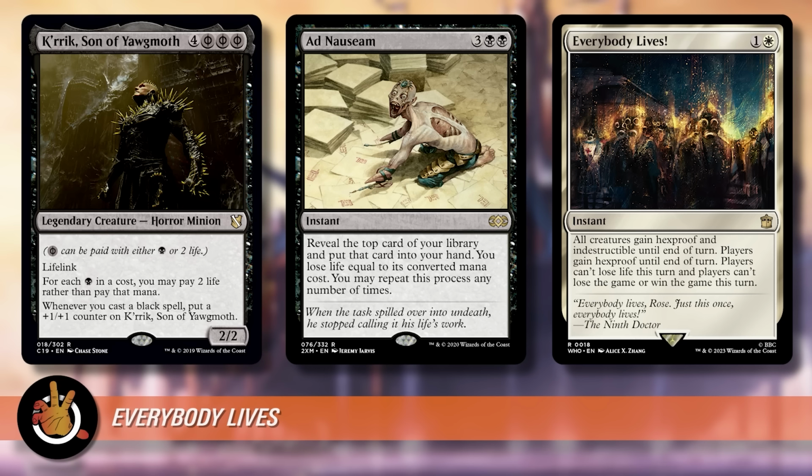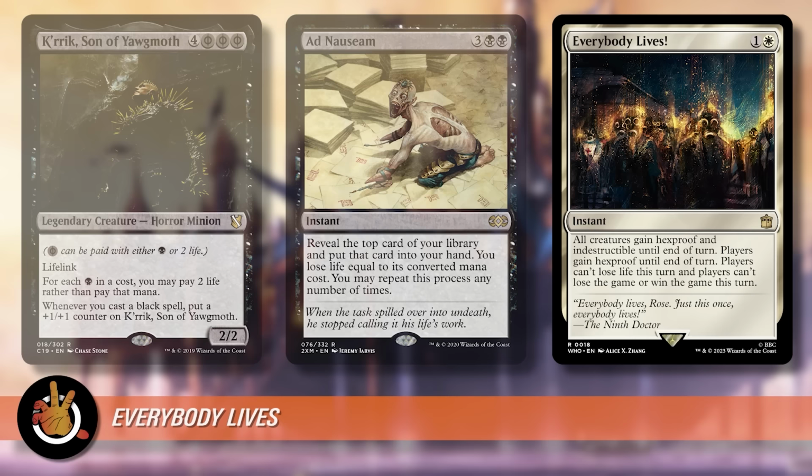That feels good in casual. Probably good in cEDH still. But you have to have a lot more mana to start this process too. It does work how you want it to work with Ad Nauseam. It does not work how you want it to work with Yawgmoth or Razaketh or something that says pay life colon. Interesting. Okay, what else does it do?